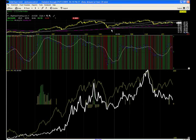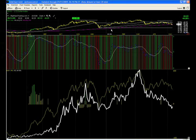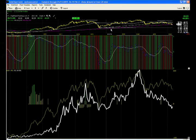This was the short area. 1, 2, 3, 4, 5, 6, 7, 8, 9, 10. So in 9+ days, you got about a 3% gain. So it's working out so far.